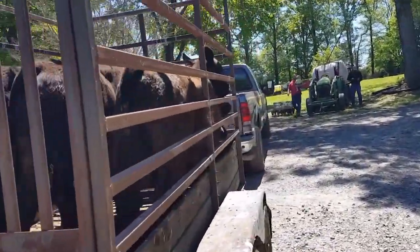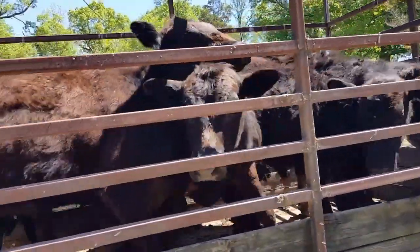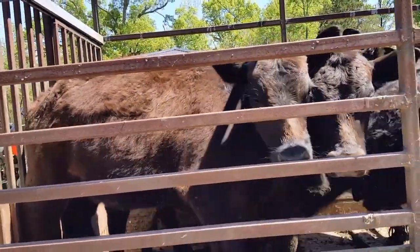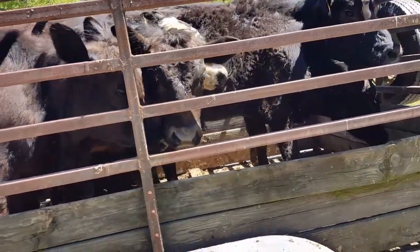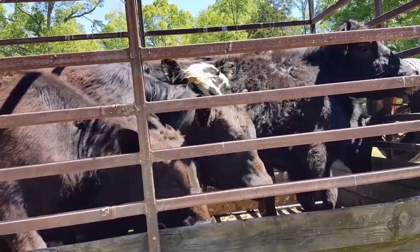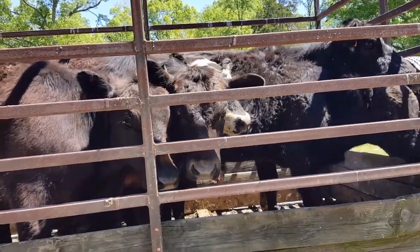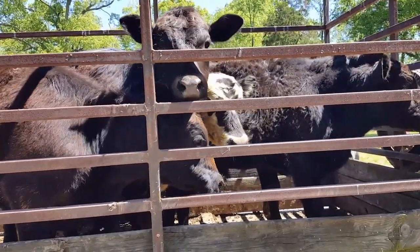Now there's a heifer. So yeah, this one right here is a heifer. She's gone. Not sure what the other ones are. I know there's a couple bulls and an older mama cow and a heifer. Not sure what the other one is. So, yep, we're going to the sale today.